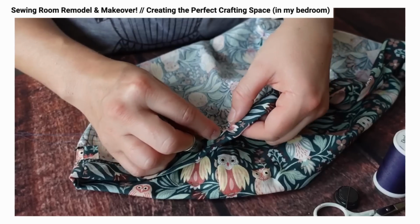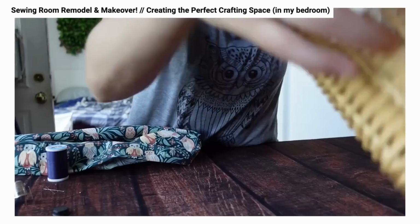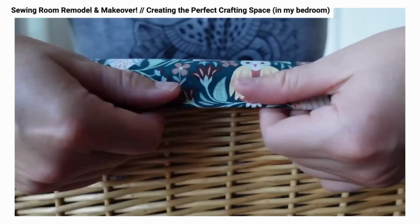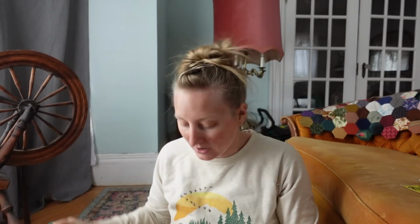But I had a couple wicker baskets that didn't have any lining and they had goofy shapes, like angled walls, and I made some liners for them out of this super cute fabric with little owls on it. So that's one of my favorite things about these, you can so easily make new linings for them to customize them to any room. So got that for the house.